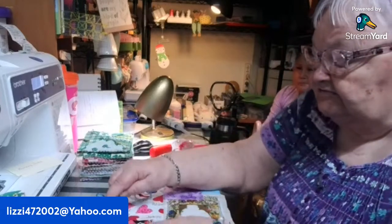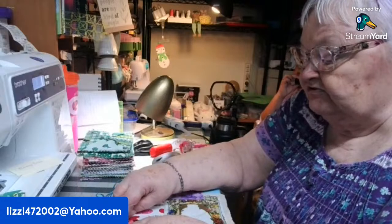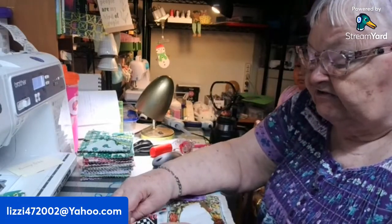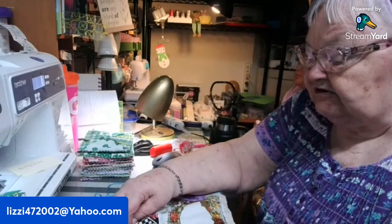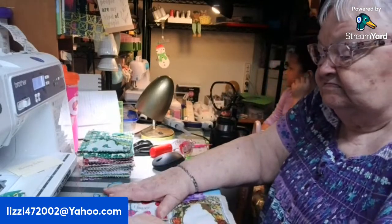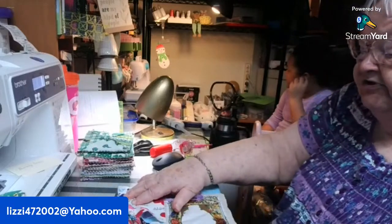Okay, that's good. And so I'm just doing a little running stitch on here. I'll just go to the other end. And that's going to hold these pieces of fabric down. And then I'll pull another card.